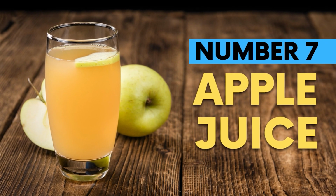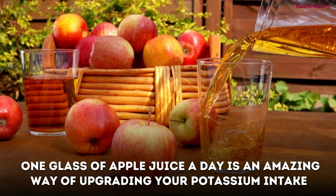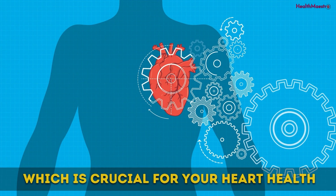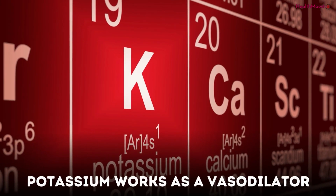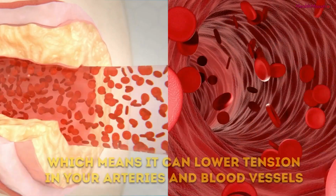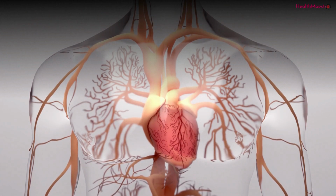Number 7. Apple juice. One glass of apple juice a day is an amazing way of upgrading your potassium intake, which is crucial for your heart health. Potassium works as a vasodilator, which means it can lower tension in your arteries and blood vessels. It might help in relieving pressure and strain on the cardiovascular system.